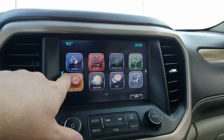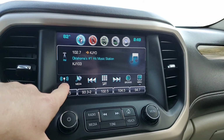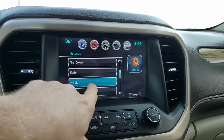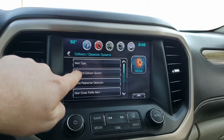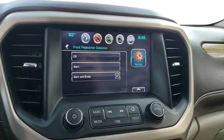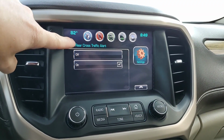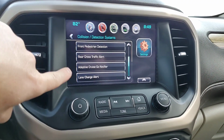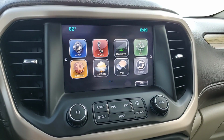Lots of different apps. Built-in navigation. You have AM, FM, and XM radio. As far as safety features, this does have the safety alert vibrating seat, forward collision alert with automatic braking. It has the front pedestrian detection with automatic braking, rear cross traffic alert, adaptive cruise go notifier, lane change alert, and I'm sure there's a few more.